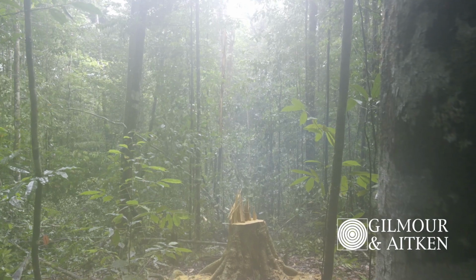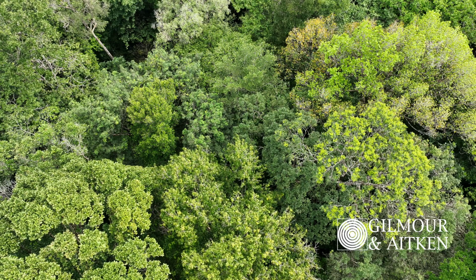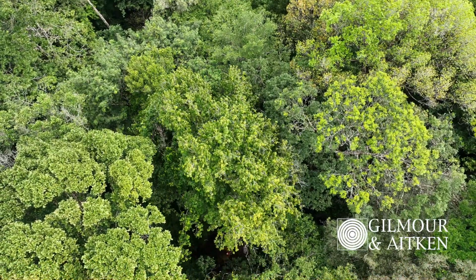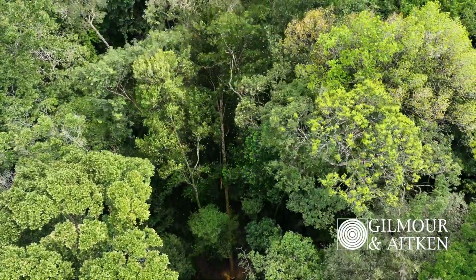People generally think of logging as actual clear felling, complete habitat disturbance and completely wiped out. But actually that's not what we mean with logging or with the word forestry. We can mean just taking a few trees out. One of the really exciting things about tropical forestry is during forest operations, all you're really doing is replicating what would happen in the wild, but you're speeding it up.